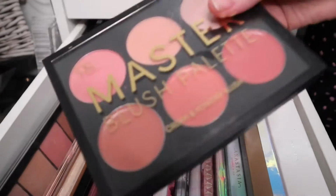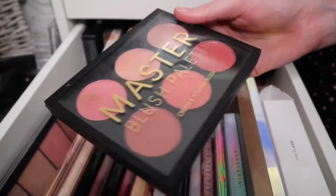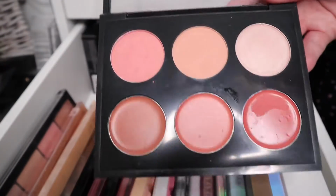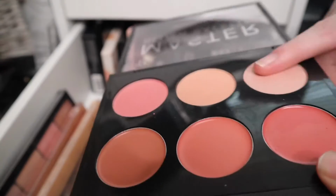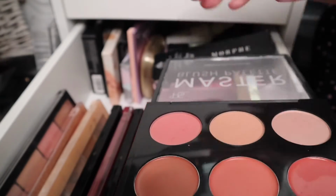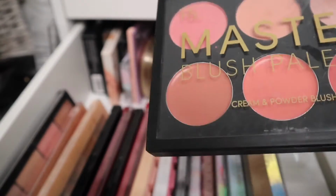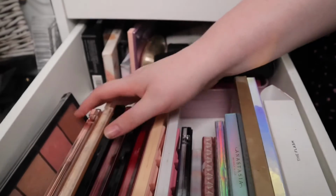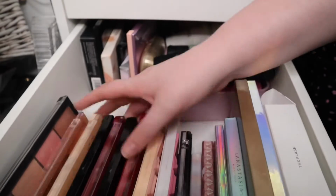Then I've got a Primark Master Blush palette. This is a mixture of creams and then powders, and I just really like this. Like, this shade here is so pretty. I'm going to keep it for the cream blushes maybe, but I don't really use it on camera or anything because, again, I don't think you can get that anymore. It's the only problem with Primark makeup.